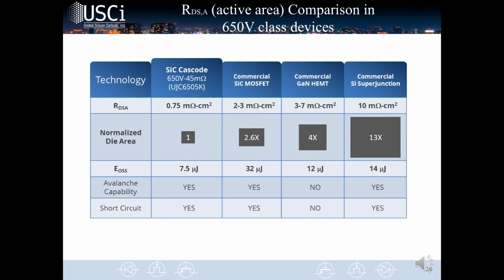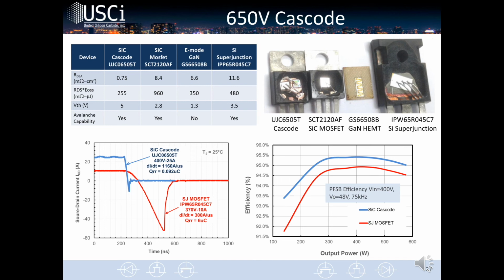Here's a comparison of what the key benefits of the Cascode are. There's a comparison of chip sizes taken on actual devices. That's a 27 milliohm silicon carbide JFET combined inside the package to make the 31 milliohm typical resistance Cascode. So that's our specific on resistance. That's a silicon carbide MOSFET, a GaN HEMT, and a silicon superjunction device with much higher RDSAs. And the RDS EOSS product also, as you can see, is best for the Cascode. The threshold makes it easiest to use with standard gate drives, and these devices are avalanche capable.